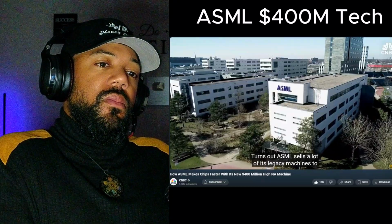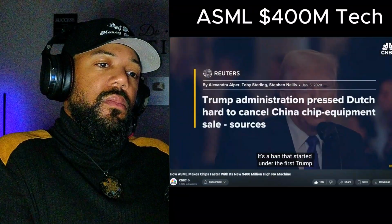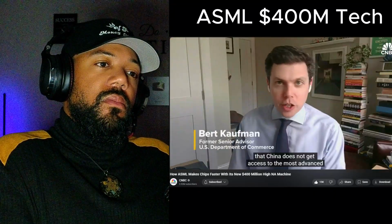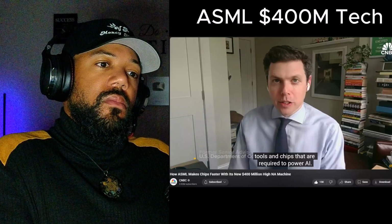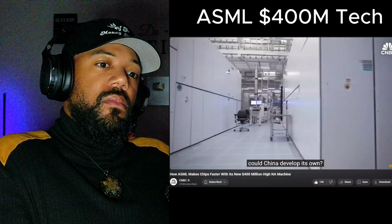Turns out ASML sells a lot of its legacy machines to China, although US export controls prevent it from selling EUV there. It's a ban that started under the first Trump administration. The Trump administration is very focused on ensuring that China does not get access to the most advanced tools and chips that are required to power AI. So without access to ASML's EUV machines, could China develop its own?